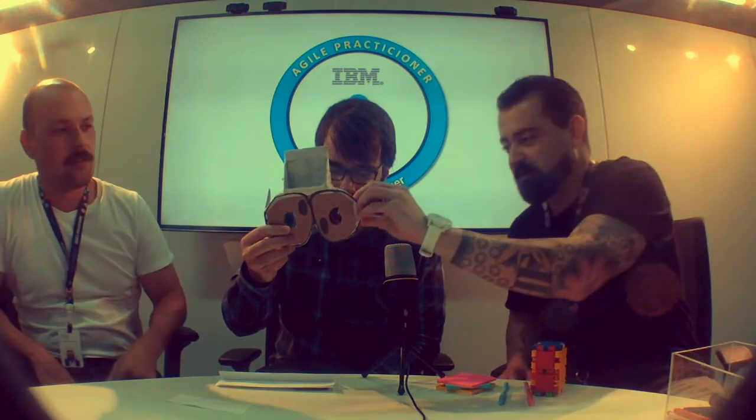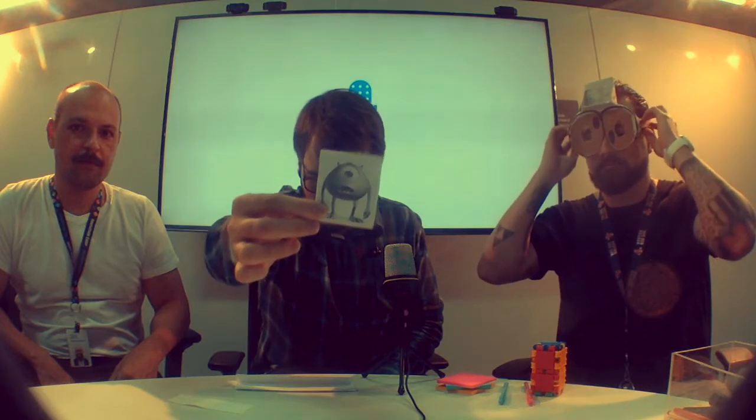Let me explain how this glass works. This is a model of the glasses. It has a compartment where the client can insert one model at a time. I brought one of the models. This is Mike Wazowski, which has the goal to act as a supervisor, immediately identify any bad habits, and act as a coach, suggesting good ways to avoid the bad habits.